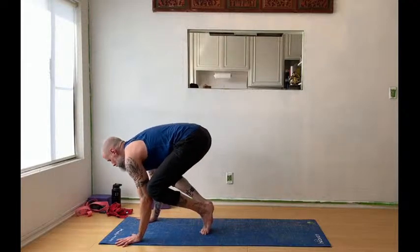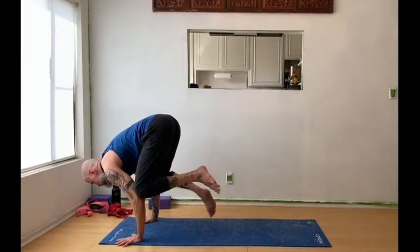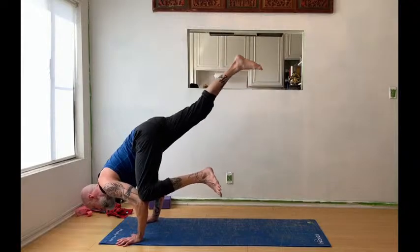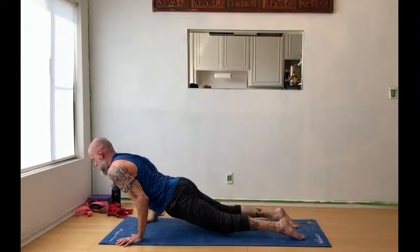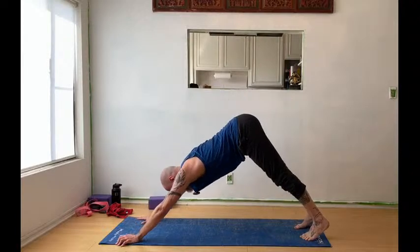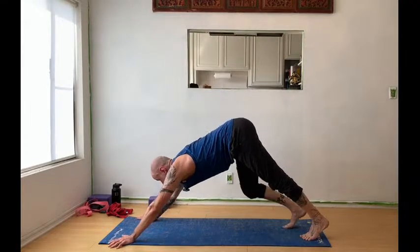So right knee to center. Maybe it floats. Maybe it extends back, maybe you hop back. Okay, so lift up, crow, right knee in, extend, hop. When you're ready, left side pigeon.